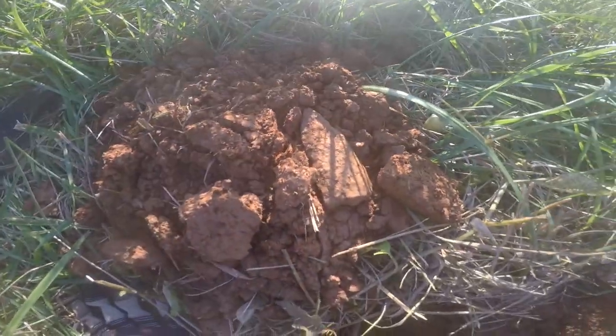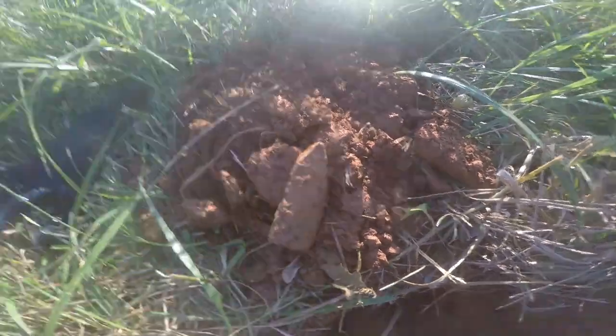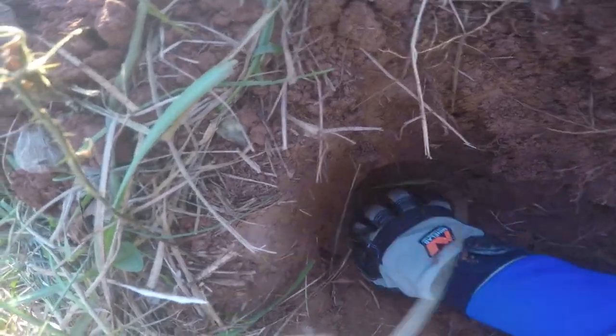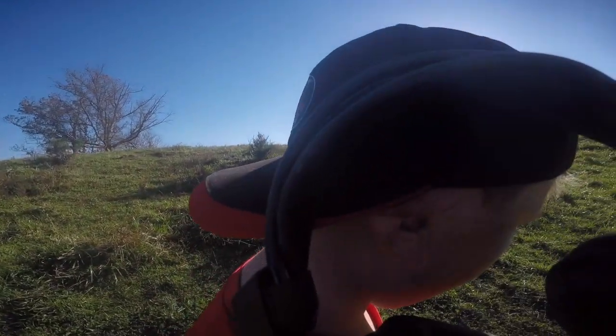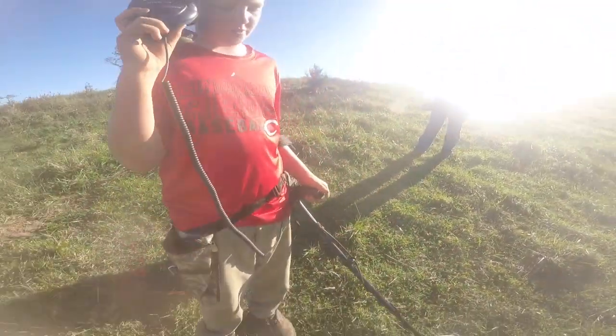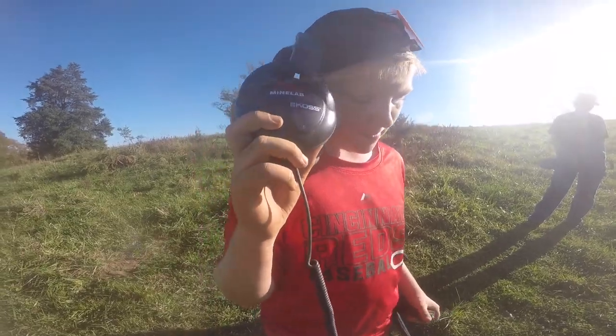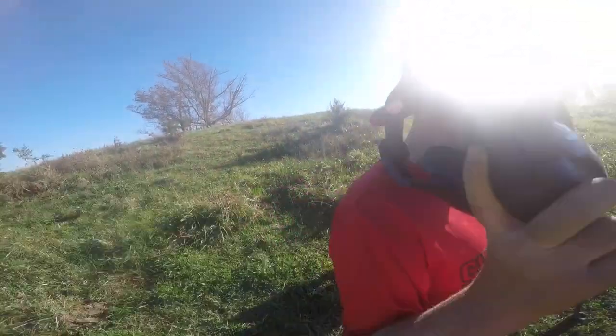So I just dug this right here, what I think might be a shelf rack, but I'm not sure. All the way down, probably 10 inches to a foot down there. So, okay guys, we've got a nice faint signal on the GPX that doesn't break. So we're about to live dig it for you to see if it's something good.